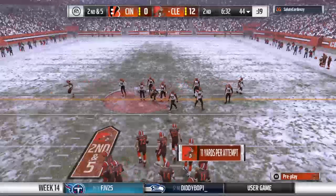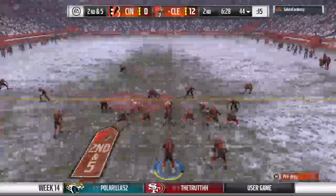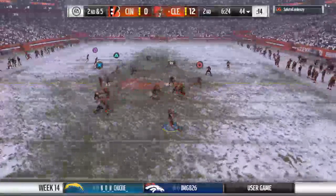When you execute a drag or a crossing route really well and give them a chance to let it develop a little bit, you can gain some significant yardage hitting your tight end on that one.